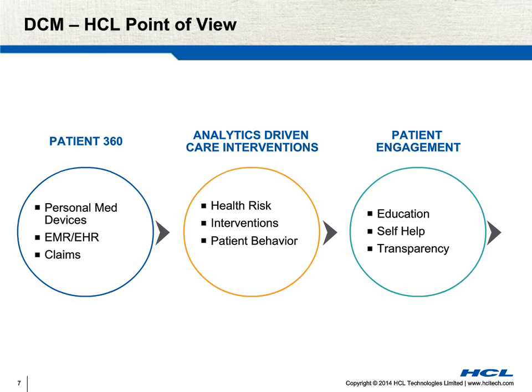So once we have derived these analytics, we will be able to look at creating programs that help drive patient engagement through customized programs. And the first focus of the program should be on education, being able to educate the patient on the health condition, primarily on the disease stage, what could be some of the comorbidities and what could be some of the risks that could arise from the conditions that a patient has.